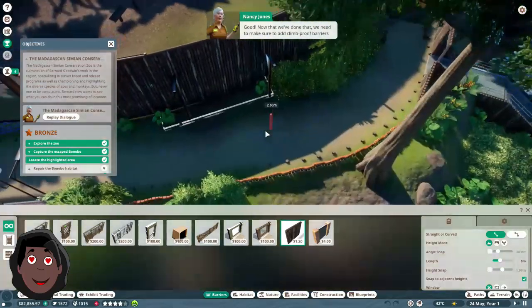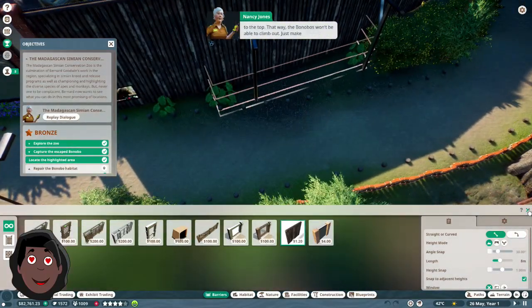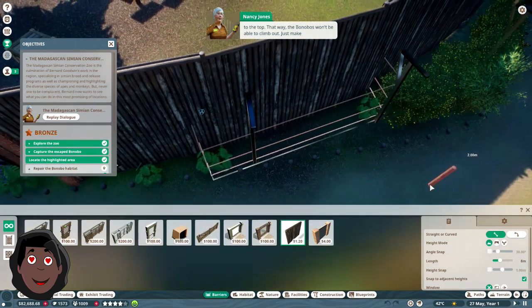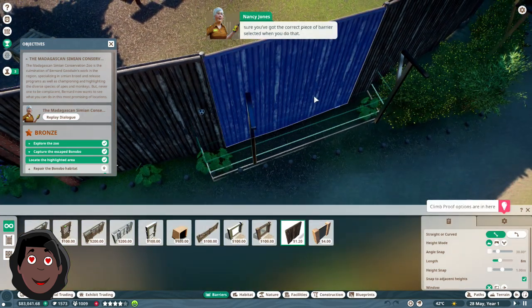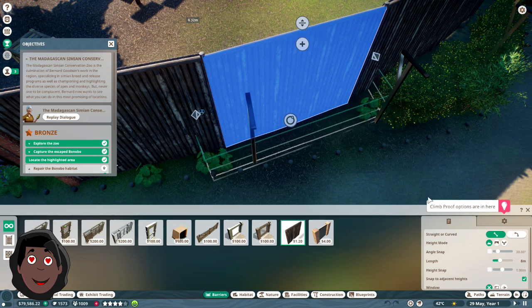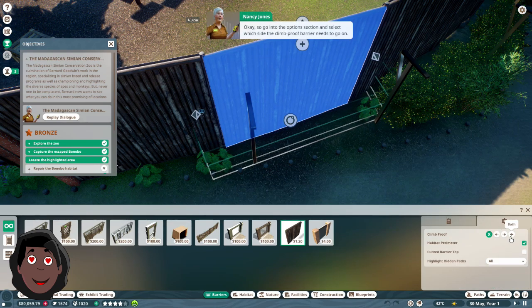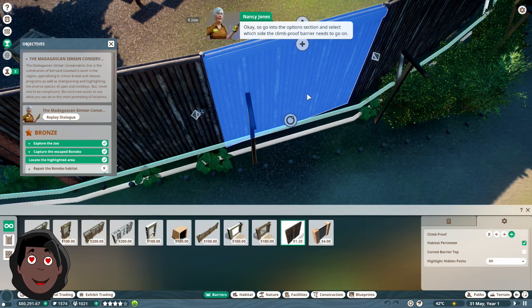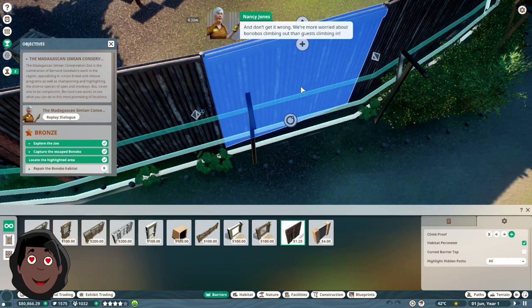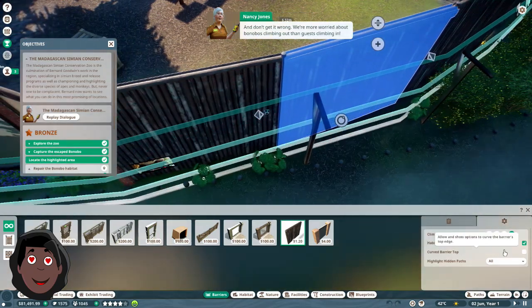Good. Now that we've done that, we need to make sure to add climb-proof barriers to the top. That way the bonobos won't be able to climb out. Just make sure you've got the correct piece of barrier selected when you do that. Okay, so go into the options section and select which side the climb-proof barrier needs to go on. And don't get it wrong. We're more worried about bonobos climbing out than guests climbing in.